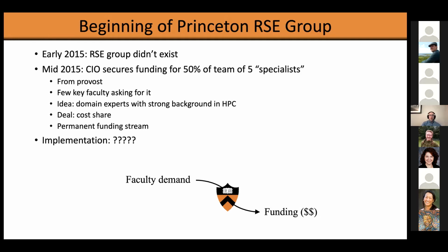And it was a permanent funding stream. So these could be long-term permanent positions. Right, this is kind of how Princeton works. Where there's faculty demand, funding shows up in some way, and that's how this got off the floor. How it was going to work, a bunch of question marks. We didn't know. I wish at the time something like USRC existed and we could leverage other things.